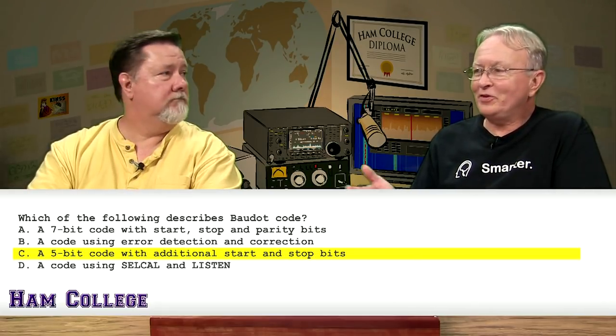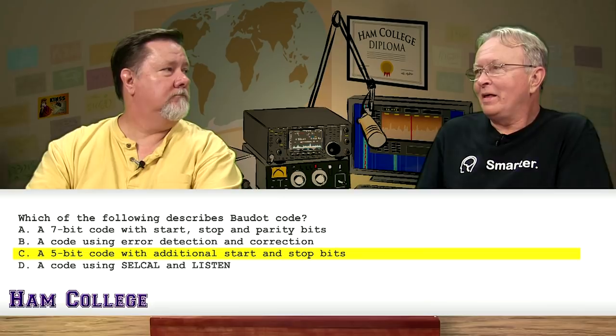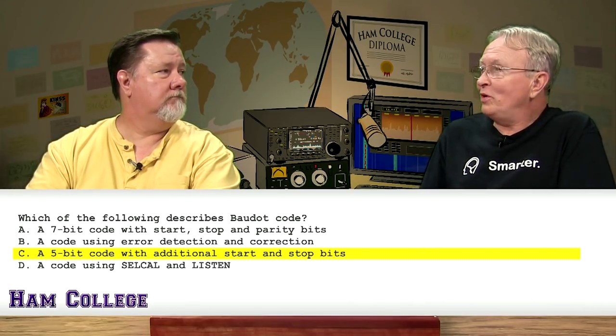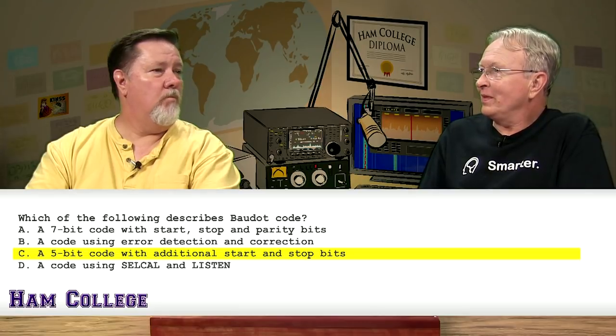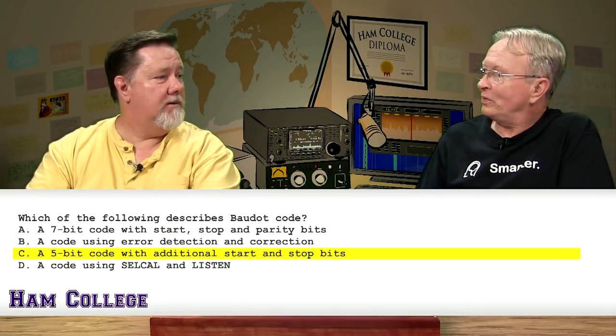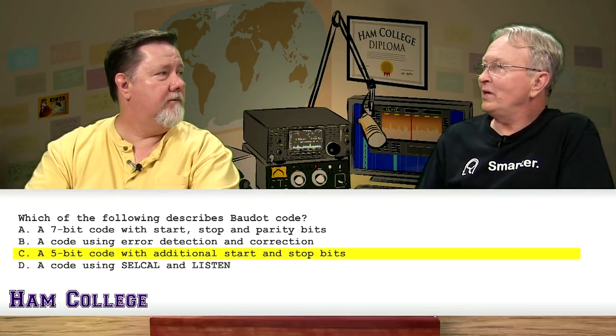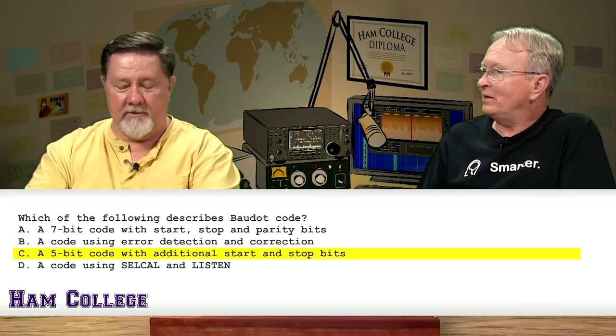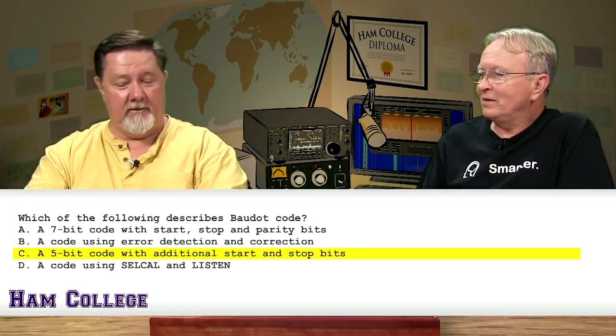You know, that's something that I don't really know how much Baudot is used anymore. Well, apparently it must be enough to have a question in the pool. It's the same thing. Okay. Well, see, if I had waited for the history lesson, I would have known that, huh? It's right here, man. Here, you want to read it?